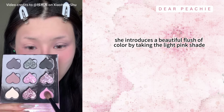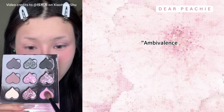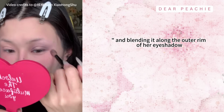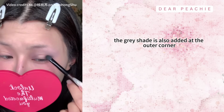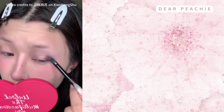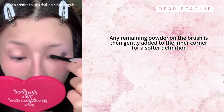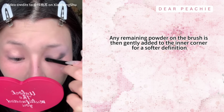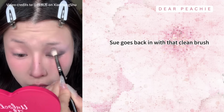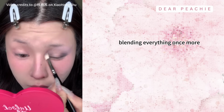Next, she introduces a beautiful flush of color by taking the light pink shade, Ambivalence, and blending it along the outer rim of her eyeshadow. Then, the gray shade is also added at the outer corner, intensifying that smoky effect. Any remaining powder on the brush is then gently added to the inner corner for a softer definition. Of course, Sue goes back in with that clean brush, blending everything once more.